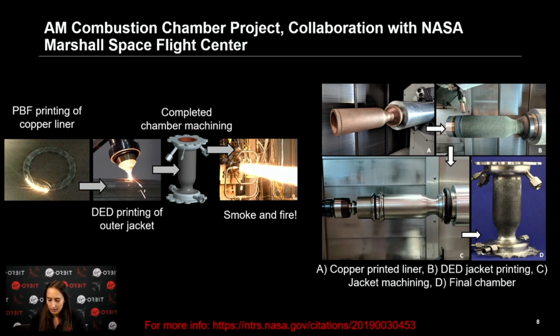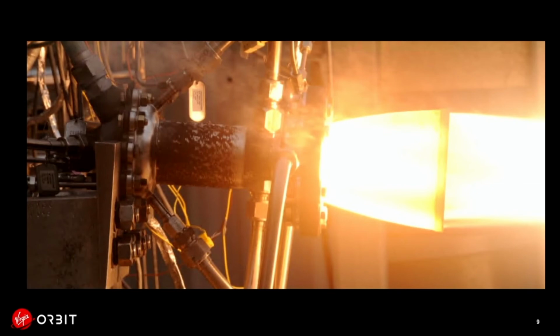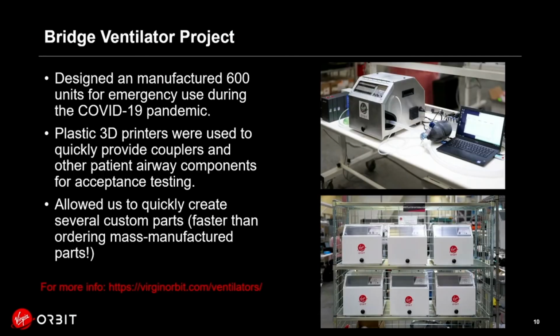This little diagram you can see on the right there shows each of the processes in the DED chamber. So you can see we've got the bare copper part here on the upper left in photo A, and then the coating on the outside being done by the DED machine, and then photo C is final machining done on the outside of the chamber after the jacket coating, and then photo D shows the final completed product. And that's just a really cool photo of one of the hot fires. It's a very, very neat project. And if anybody wants any more information on that, it's ntrs.nasa.gov, and then a very long number there.